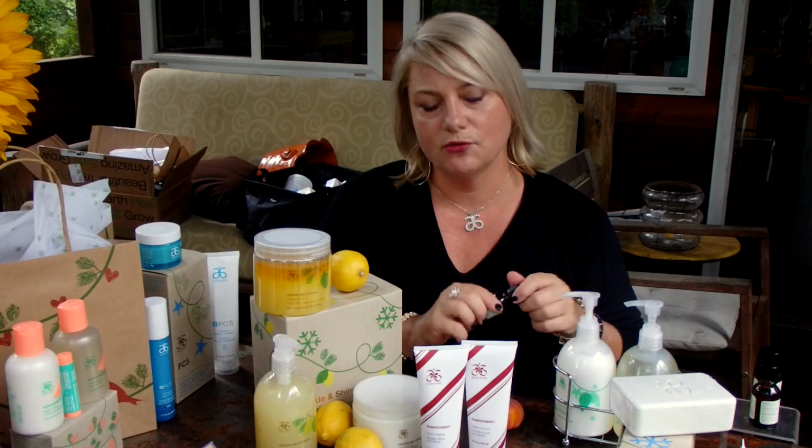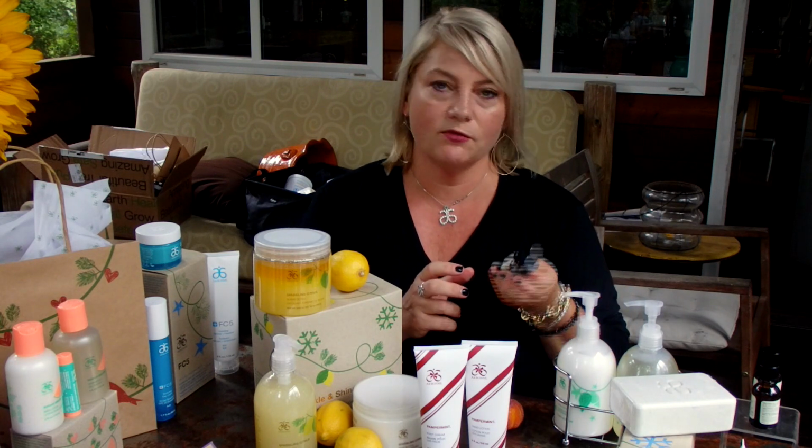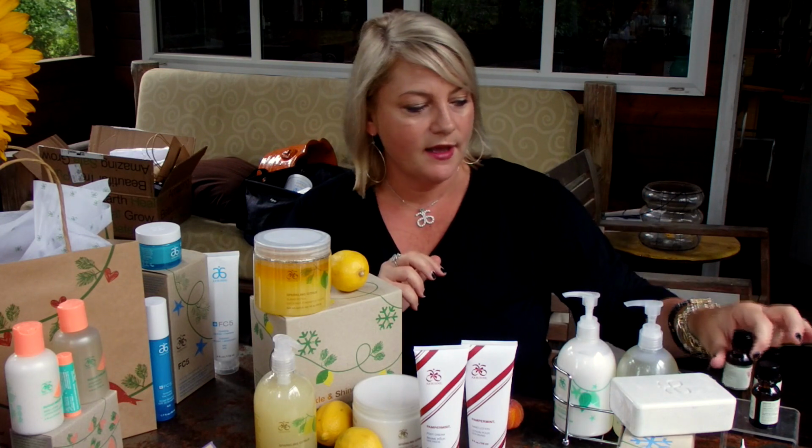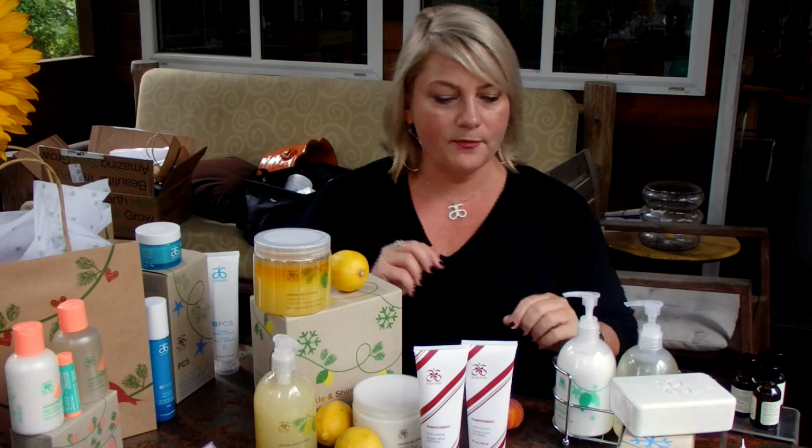There's a lot of power to aromatherapy, so you have to just play around with it and discover it. But they're really, really terrific. You can also mix it in a little bit of your body lotion and put it on that way. But I just love these. So make sure you check these out.